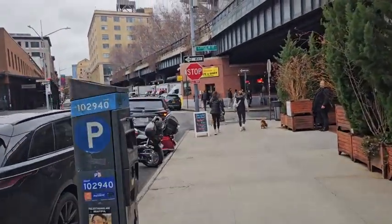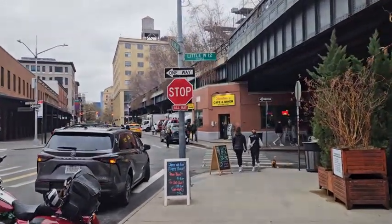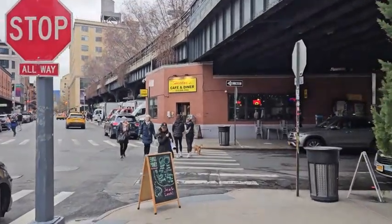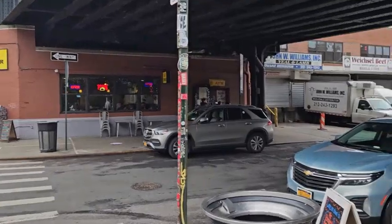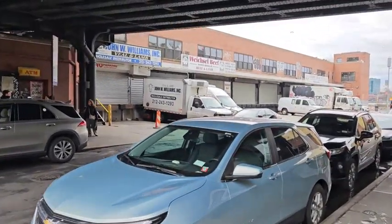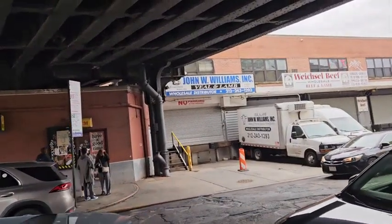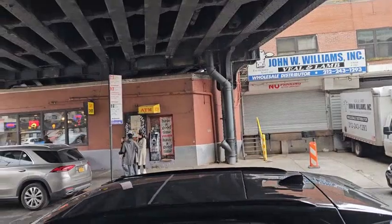So now we're at the corner of Little West 12th Street and Washington Street. Directly ahead of us, we have Hector's Cafe and Diner. So this cafe and diner primarily caters to people who are working in the meatpacking facilities. So around the corner here, you get a glimpse of the few meatpacking facilities that are still in operation.